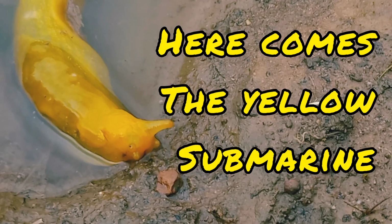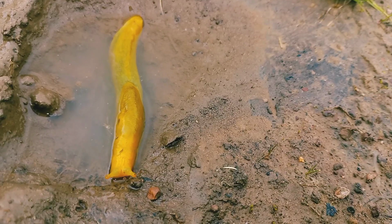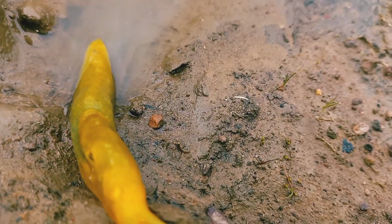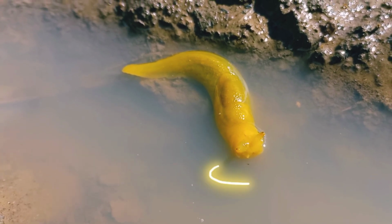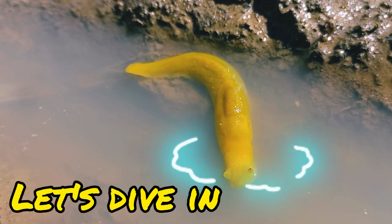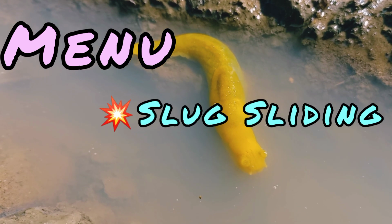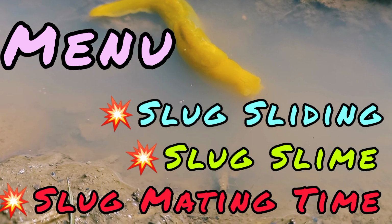Here comes the yellow submarine with two periscopes. Slugs are not just homeless snails. Slugs are smiley. Let's dive in. On the menu we have slug sliding, slug slime, slug mating time.